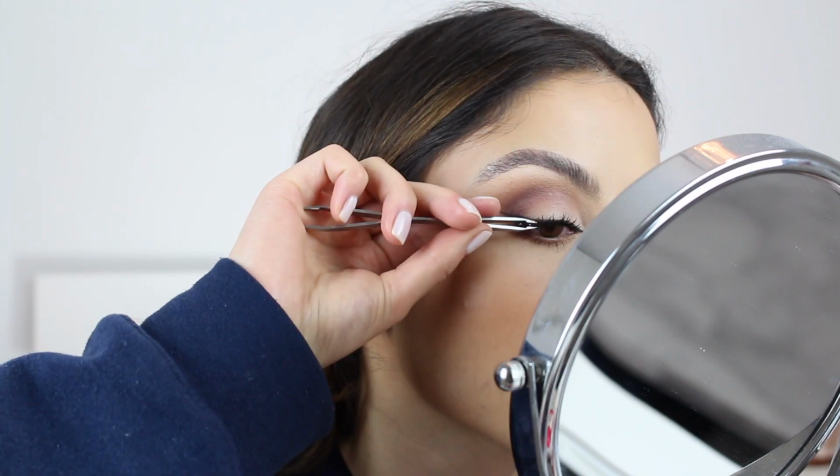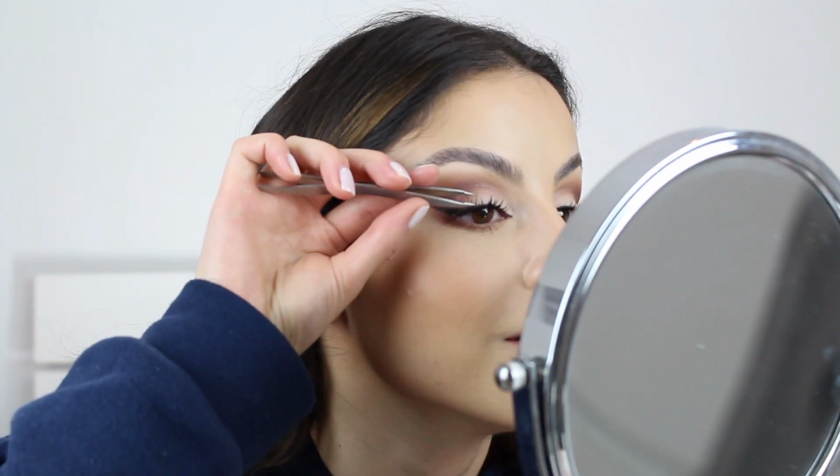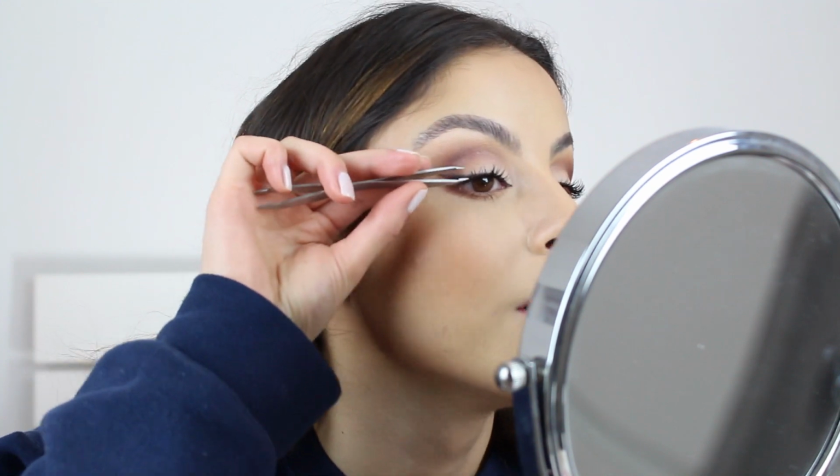That's one. That's two. Honestly, it hasn't done much because I think it's such a dark eye and the eyelashes are quite natural. I'm not going to waste it, I'm going to take it off. I think if I used this on the last look I did, then it would have worked out. But for this look in particular, you can't see a difference. I'm going to skip it for this look.